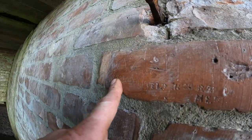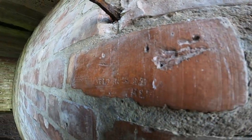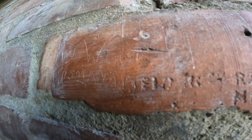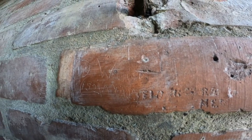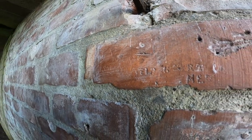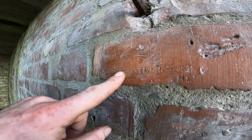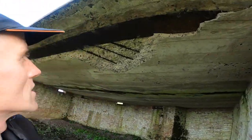Whoa, people's been scoring their names into the stonework and the brickwork. Wonder if that's original for the war or if that's just somebody messing about. I was just trying to get it clearly recorded there, folks, documenting the history. It's funny, it says like 1521A. It's maybe some soldier's rank or whatever.